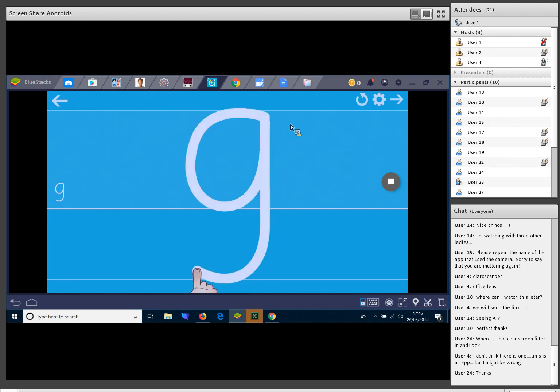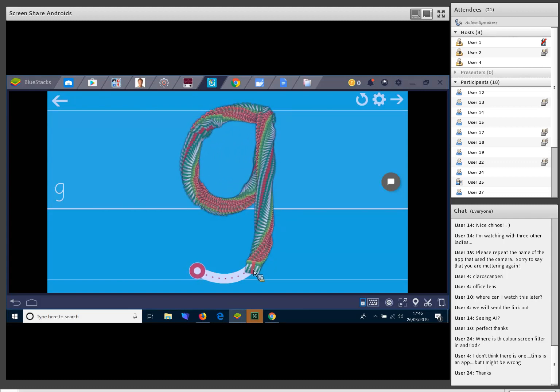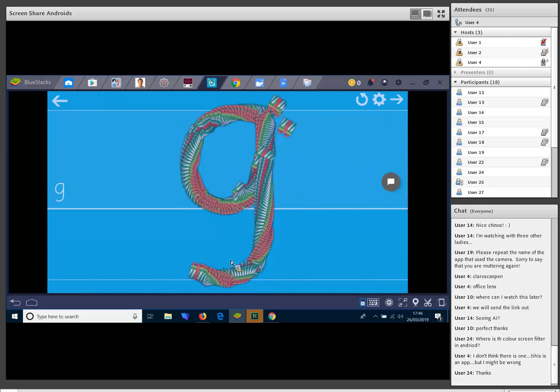Okay, and now I have to follow this. I'm actually using a mouse for this, so this is really quite a bit more difficult than using the finger on the screen or a stylus on the screen. Stylus would be quite good for this. But I managed to get by with the mouse.